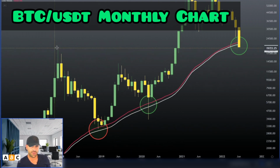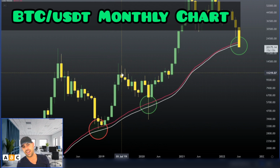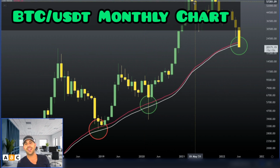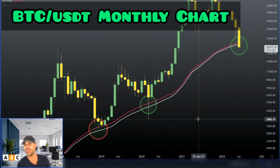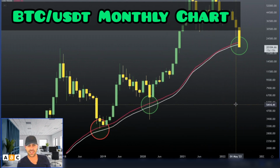We see it here from 2017 down to 2019. We touched the 200-week SMA, but we did not touch the 50-month SMA. Hence, we fell short of putting in a new all-time high, then came back down to, of course, March 2020, where we touched both of them again and then put in new all-time highs. That was the last scenario that I've talked about a million times before as well, that I wanted to mention here on the monthly chart. And there you can see it very clearly.